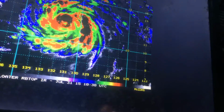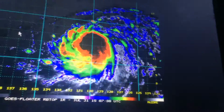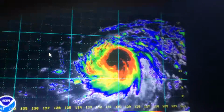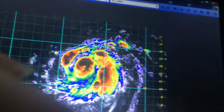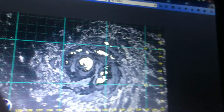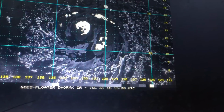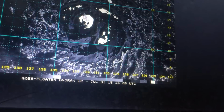So I don't think, honestly, its microwave presentation is ready. I'm not too impressed with it. Maybe I'll show you in a sec. But this is probably looking better because yesterday it was pretty ragged. Now it's starting to wrap around a bit more.